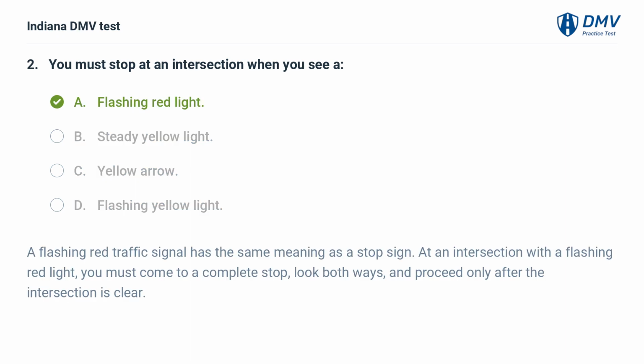A. flashing red light. A flashing red traffic signal has the same meaning as a stop sign. At an intersection with a flashing red light, you must come to a complete stop, look both ways, and proceed only after the intersection is clear.